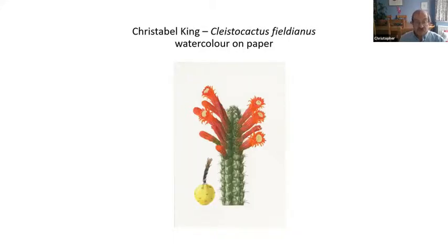Since 1990, Christabel has been tutoring a Brazilian botanical arts student each year. These promising young artists are enabled to come to Kew under the Margaret Mee Fellowship Scheme. As a result of this, Brazil is now one of the countries from which some of the most interesting and innovative botanical art is appearing.